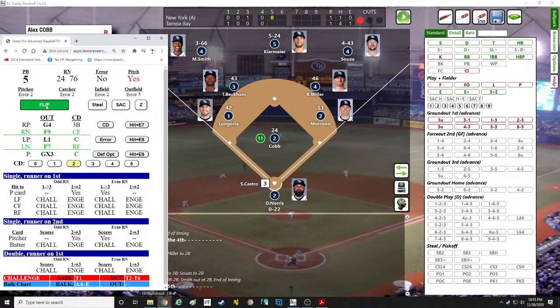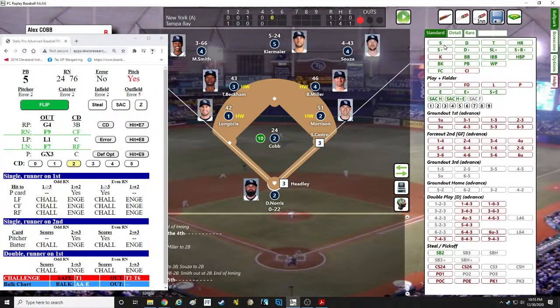Starling Castro, 24 versus a right-hander, and 24 is going to be a base hit into right field for Castro. So Castro's aboard. And his stealing grade is a D, so he's probably not going anywhere. That brings up Chase Headley.